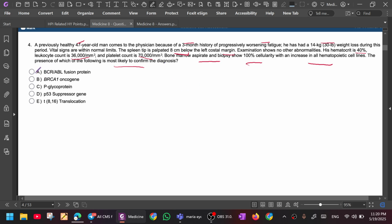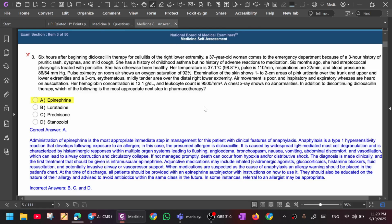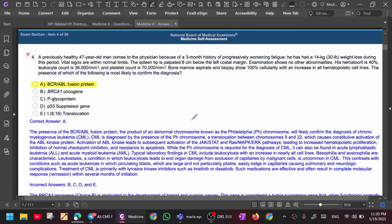What is your diagnosis? I don't know. There's some kind of leukemia. So is it CML? I guess, yeah. I know it's not ALL. I know it's not CLL. So it's either CML or AML. Okay, so it was, I guess, CML.